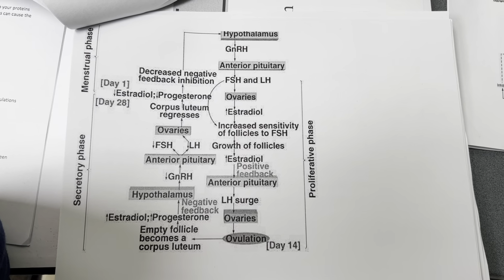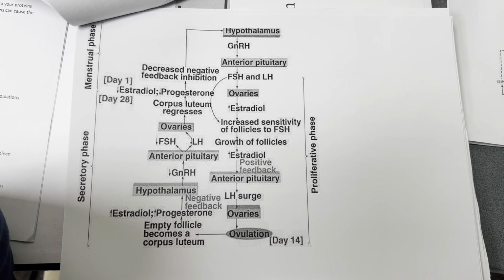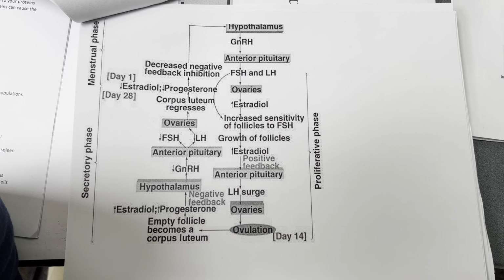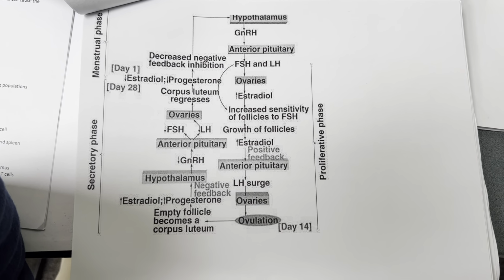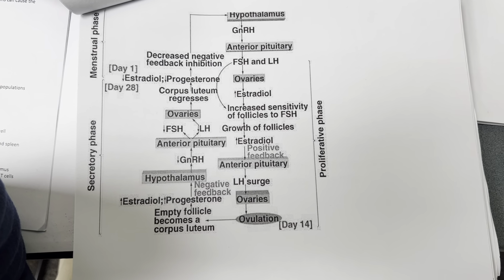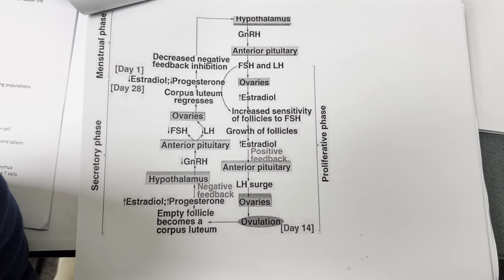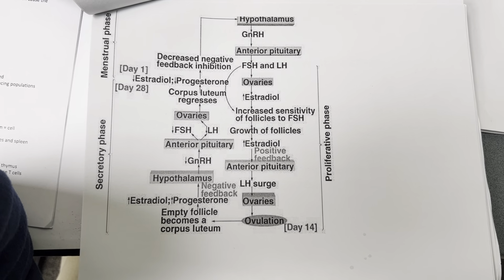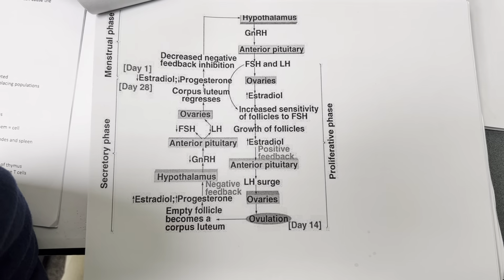Estradiol goes up, increasing the sensitivity of follicles to follicle-stimulating hormone. Follicles grow, estradiol goes up, giving positive feedback to the anterior pituitary. Luteinizing hormone goes to the ovaries, which creates ovulation. The empty follicle becomes the corpus luteum.